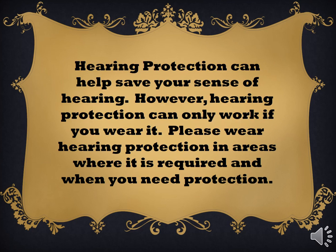Hearing protection can absolutely help save your sense of hearing, but they're not going to do a thing for you if you never wear them. So you have to use it before it's going to work.